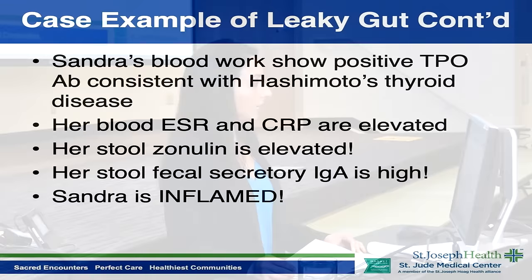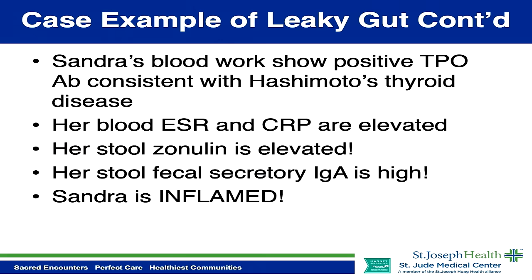Then Sandra comes to see me, and we do very comprehensive blood work. We find out that she has a positive TPO antibody, the thyroid peroxidase antibody, consistent with Hashimoto's thyroid disease. So this is autoimmune thyroid disease, and the TPO antibody basically attacks the thyroid and causes inflammation in the thyroid. ESR, which is the SED rate, and CRP are elevated. So these are inflammation markers in her blood.